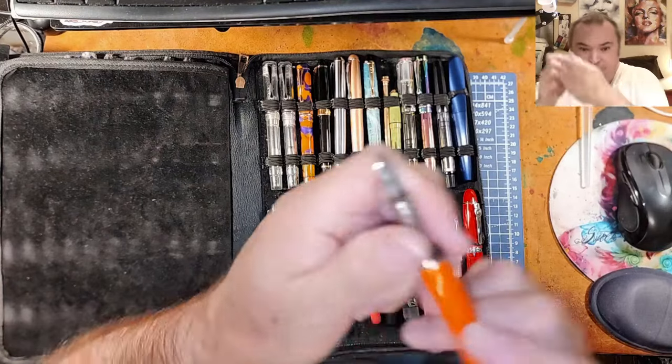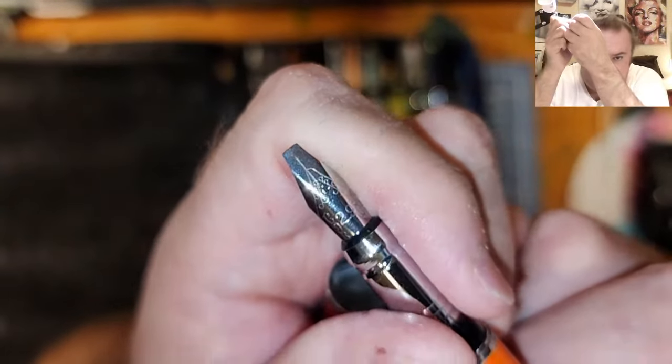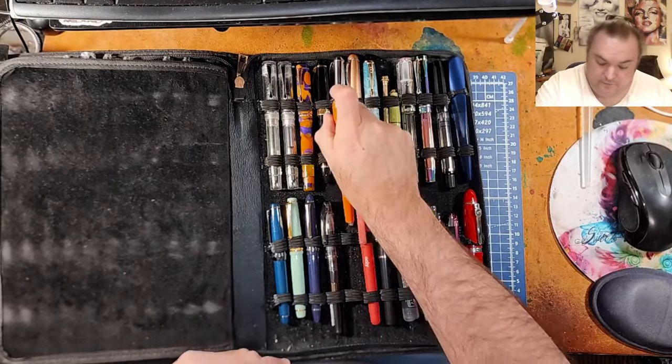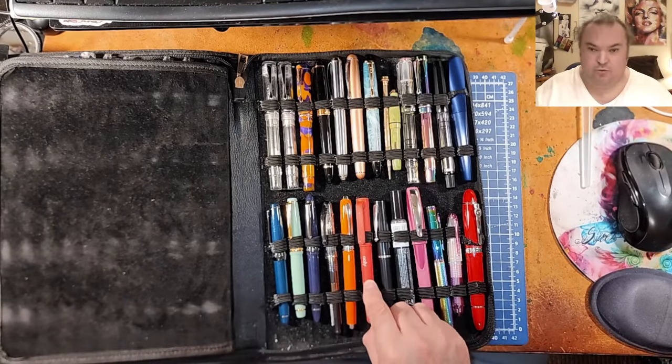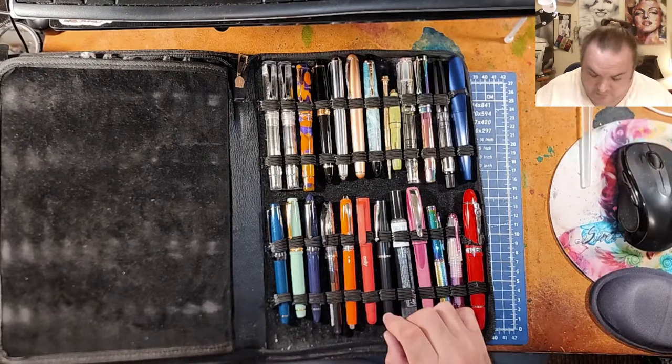This one has a 2.9 millimeter stub. It's the widest nib that I own in a number 5 size. This is an Uli red pen. This one was a gift from Pen Friend.